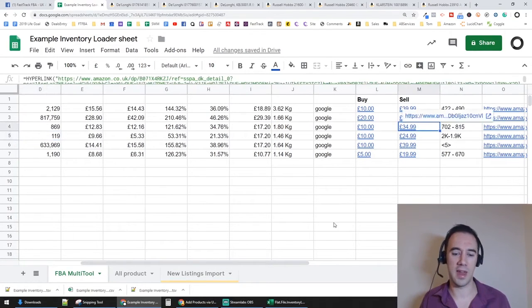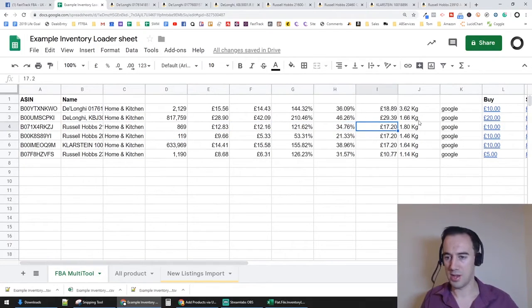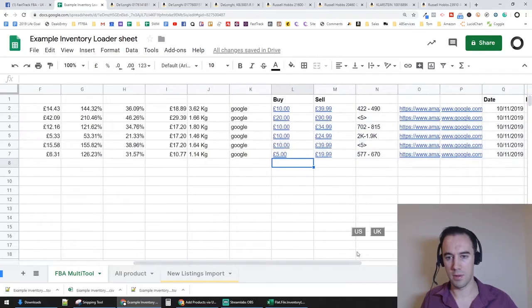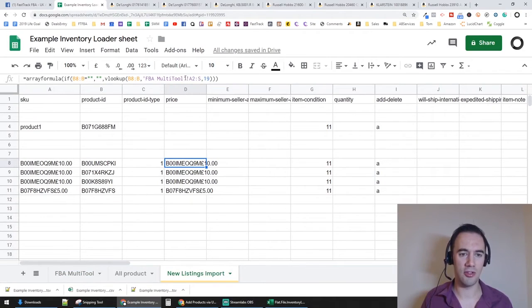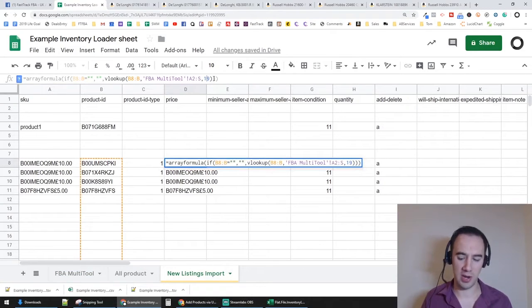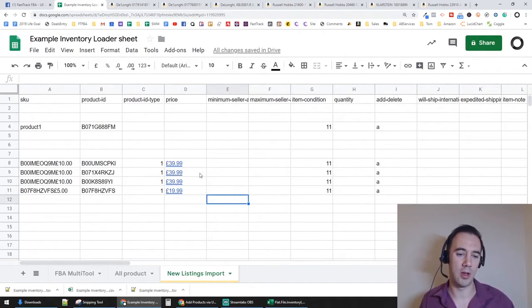So it might be that we want to sell at the current market price. So 1, 2, 3, 4, 5, 6, 7, 8, 9, 10, 11, 12, 13. So we've got 13 there. So really simple, coming in and just changing this 19 to 13. And what we do now is it pulls in that buy price or that sell price, which is really useful. So each of these ASINs, it'll go and find the ASIN and then get the sell price.